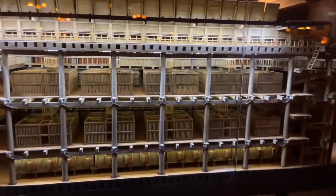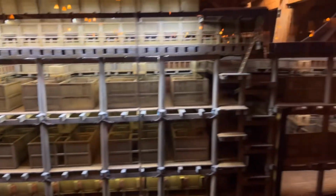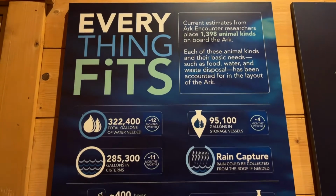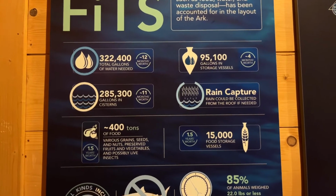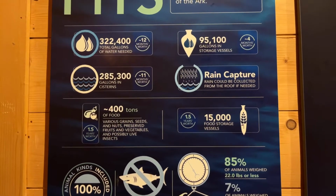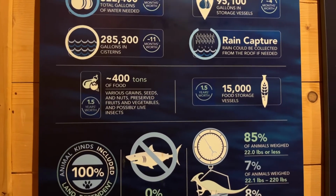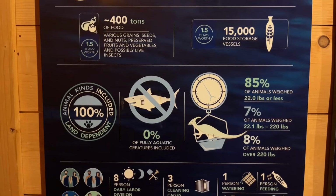Here we can see the compartments inside of it, of the various areas. Here we can see how everything that they needed fit inside the Ark. 322,000 gallons of water. There's 95,100 vessels inside this ship. There's also 15,000 food storage vessels and around 400 tons of food.